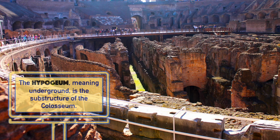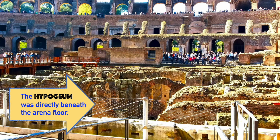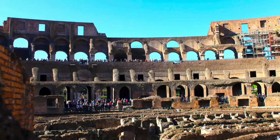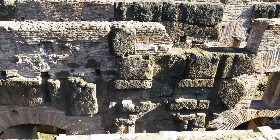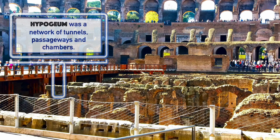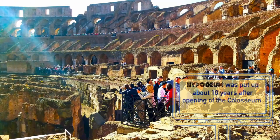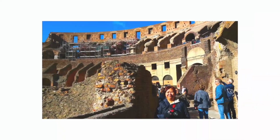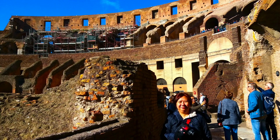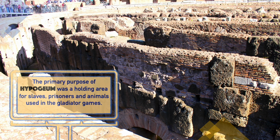The hypogeum, meaning underground, is the substructure of the Colosseum. It was directly beneath the arena floor. Hypogeum was a network of tunnels, passageways and chambers. The hypogeum was put up about 10 years after the opening of the Colosseum. The primary purpose of the hypogeum was a holding area for slaves, prisoners and animals used in the gladiator games.